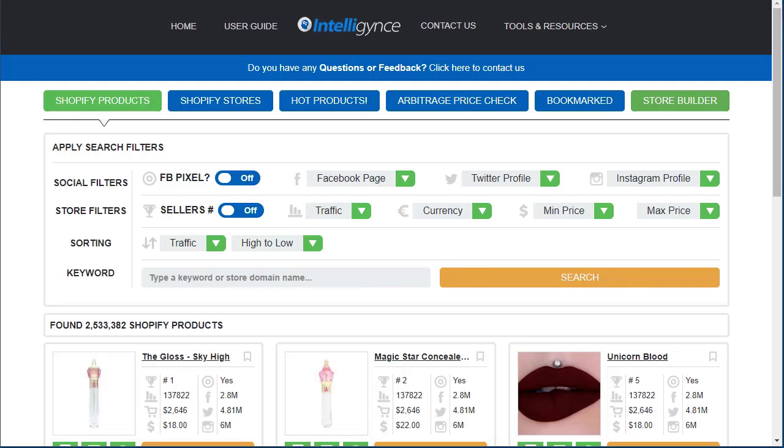But one of the biggest obstacles you're going to encounter while setting up your e-commerce store, and basically the #1 reason why people just give up and fail, is trying to find the right products that will be very profitable for your store. But using the new and improved Intelligynce online software application, you don't have to worry about that anymore.